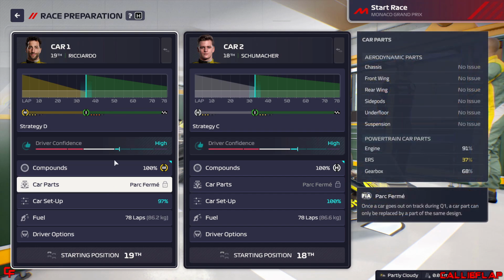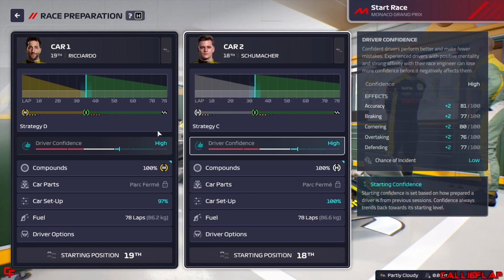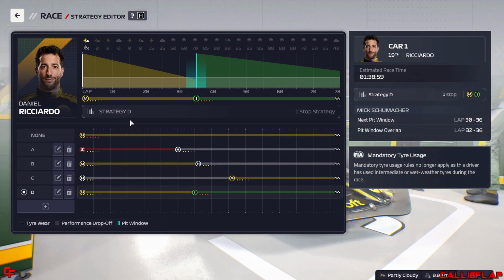You may see here on the strategy screen that we've got a bit of weather coming in. So it's due to rain from about lap 28, according to our weather forecast, although we've only got level 1. So yeah, we'll see if that actually happens. But from about lap 28, it's meant to rain.